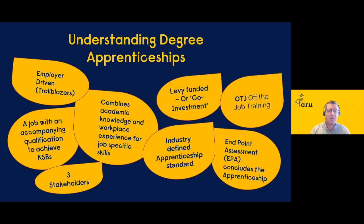So as you can see, the bullet on the slide says combines academic knowledge and workplace experience for job specific skills. I'll pick up on one last point from this slide, which is about the way that apprenticeships are funded. They're incredibly generously supported. So there are two primary ways that apprenticeships are paid for by the employer. So apprentices don't pay for apprenticeships, employers pay for apprenticeships.